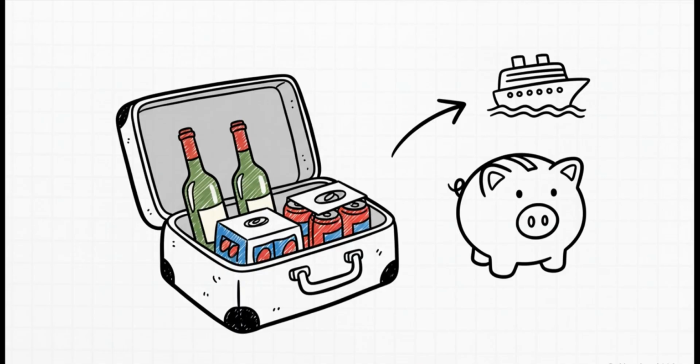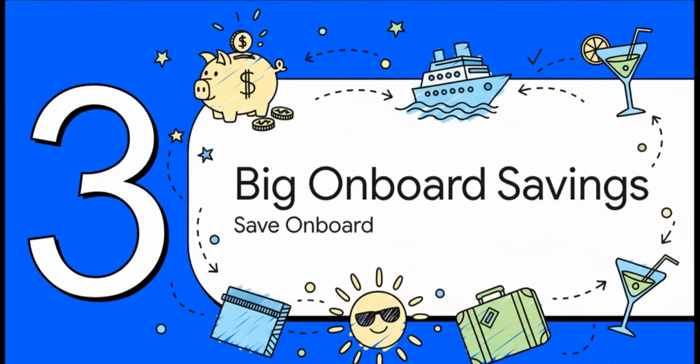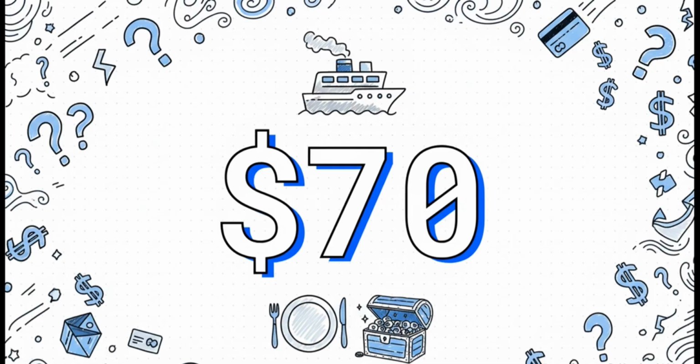It's a no-brainer. Speaking of saving a ton of money, let's look beyond just food and drinks. There are some really clever ways to cut your costs all over the ship. And hey, that just means more money in your pocket for souvenirs, or maybe for booking your next cruise. Okay, I want you to look at this number. $70. What do you think that is?